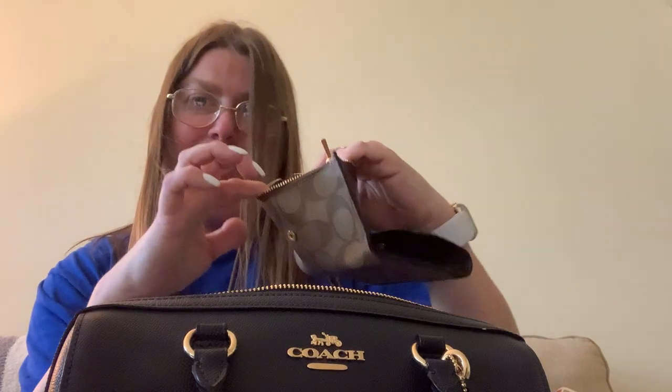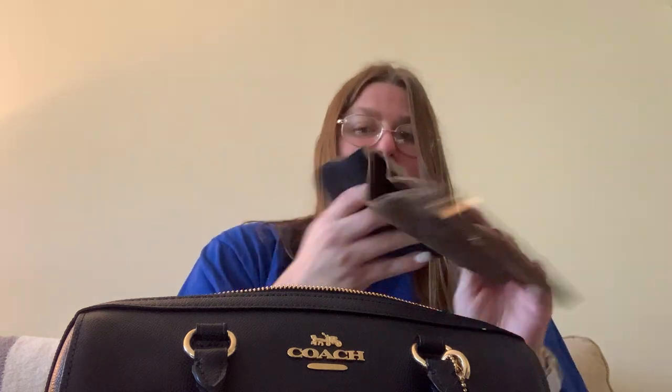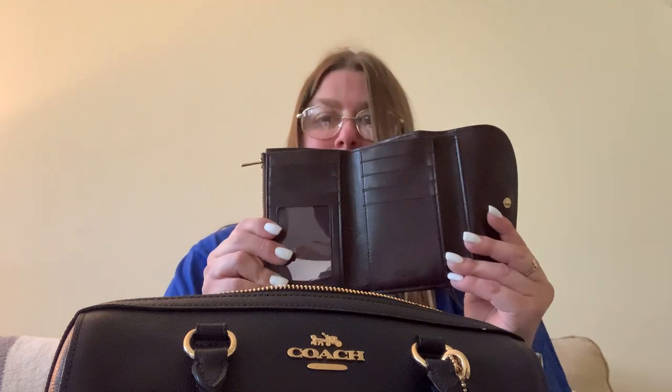Let me show you the wallet. You have a zipper pocket there. I think it's the navy and khaki signature khaki wallet. I don't know exactly, I can't remember. You have 3 credit card slots, an ID window, 5 credit card slots. You have a slip pocket there, a slip pocket there, and a slip pocket there.